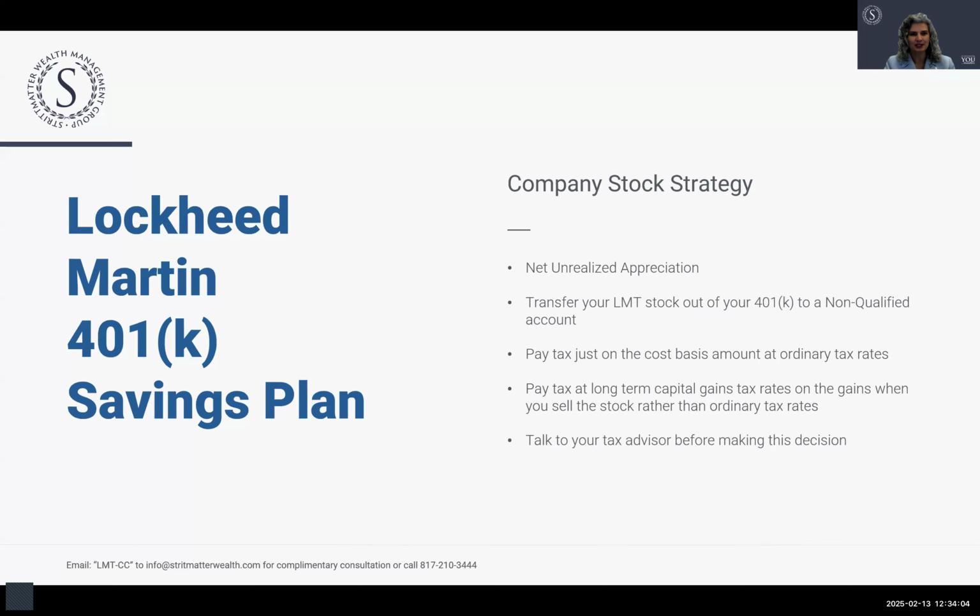Okay, let's talk about your company stock. So if you're like most Lockheed employees, then you probably own some Lockheed Martin stock in your 401k. Some are heavily weighted in it and some have a little bit. So there's a strategy called the net unrealized appreciation that can help you transfer your stock out of your 401k into a non-qualified taxable account, basically a brokerage account that is not an IRA. It allows you to pay the tax on the transfer at long-term capital gains rates rather than your ordinary income rates. That can potentially save you quite a bit of money depending on your tax bracket.